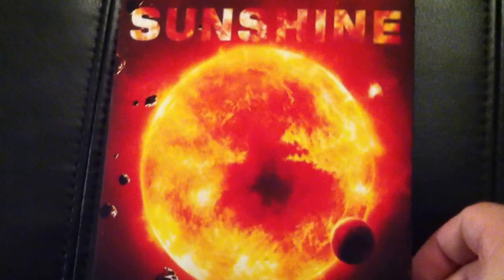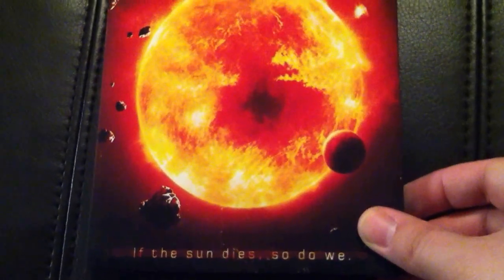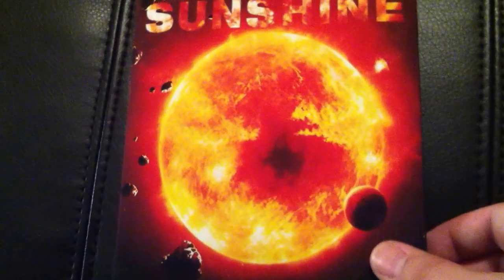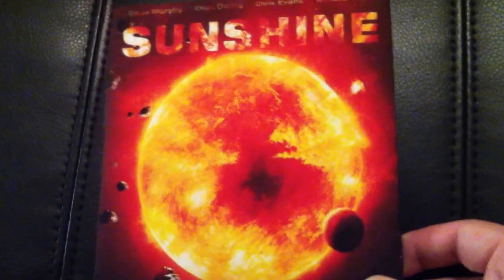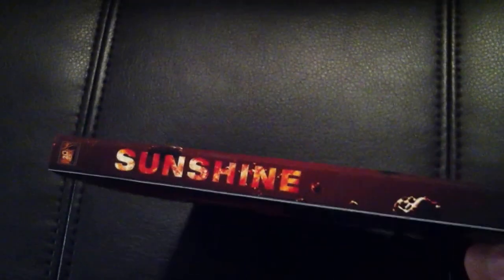Here's the next one. This is another one where I was kind of struggling to figure out if I like this image or not, but I've decided I do like this a lot, and I love the movie. And that's Sunshine. If the sun dies, so do we. Pretty simple. It's a really cool picture. I love the way the aura of the sun is, and how orange it is, and yeah, just nice color. Sunshine.